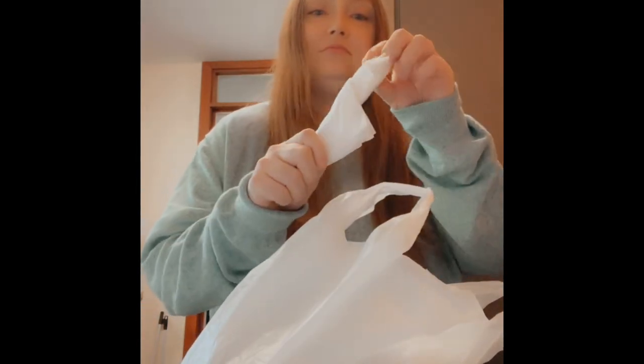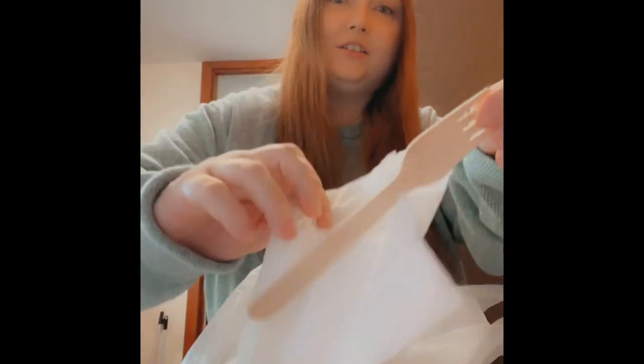I got chips and gravy because I've been craving chips and gravy for some unknown reason, and the chips and gravy cost £3.20. This is a small portion, so let me show you what I've got. Standard fork and tissue, a wooden fork, and of course the chips and gravy.